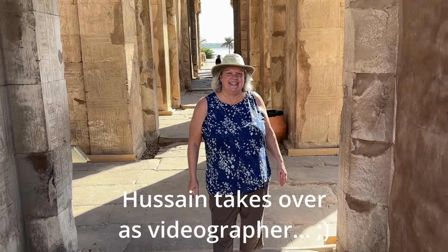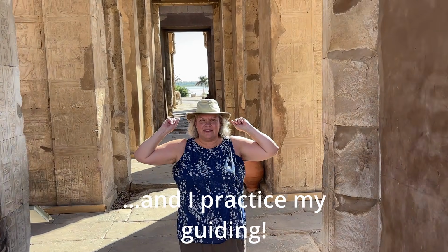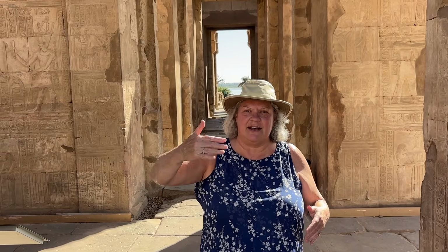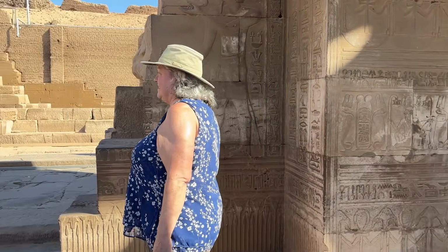Hussein is pointing out that each of the entrances toward the most holy place is higher than the other, so that you have to go down, down, down until you get there.